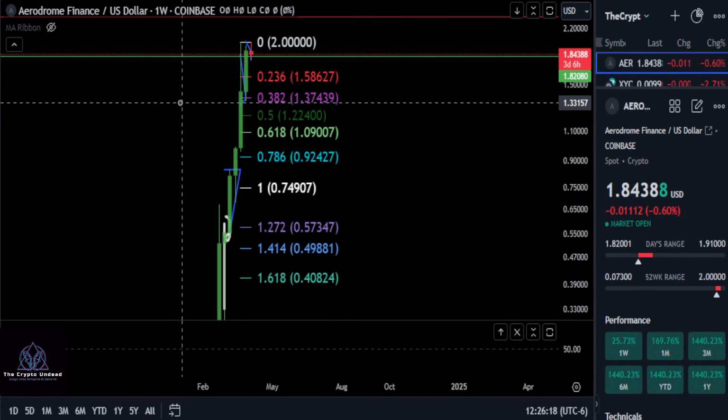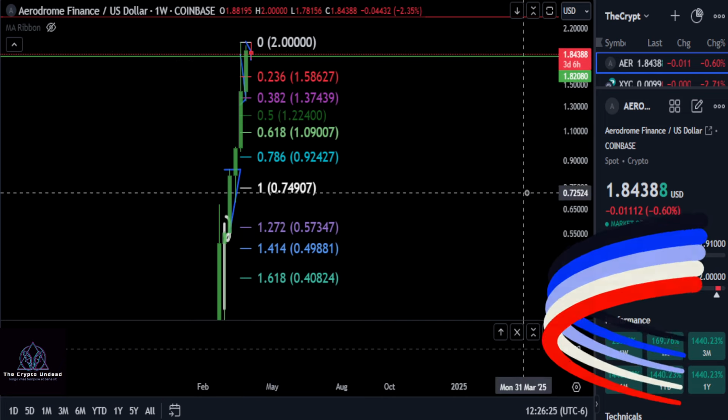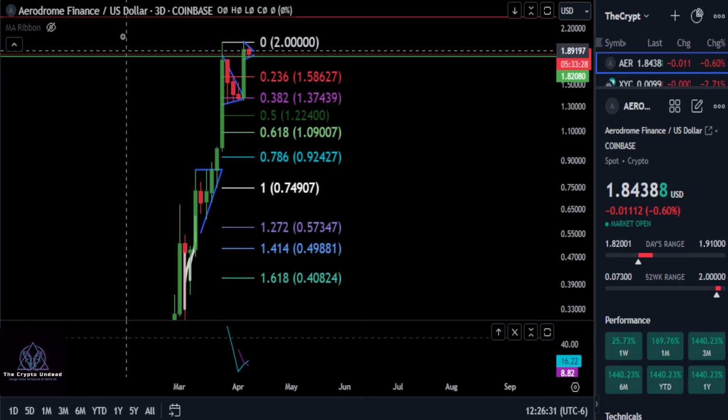All right, it is time for an Aerodrome update. So Aero, as you can see, looking on the weekly chart here, we got our first red weekly candle here. It does have 3 days left. Now, as we zoom in, you can see and get kind of a macro picture of what is going on here.